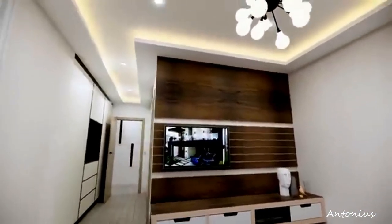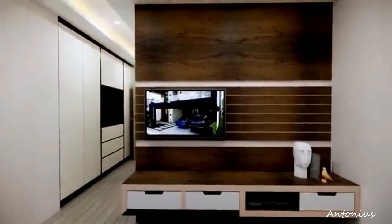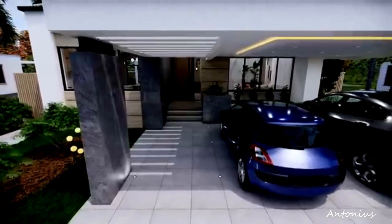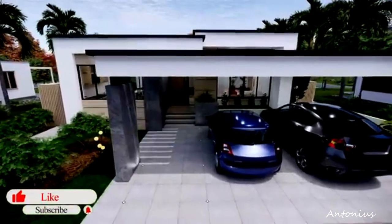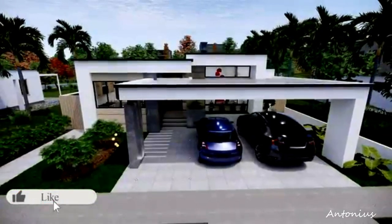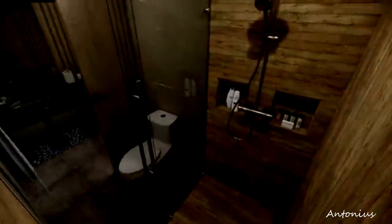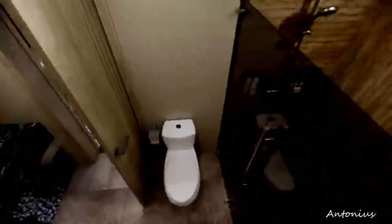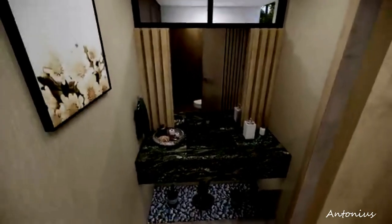One of the standout features of this 12 by 24 meter house is its versatile layout. The flexible floor plan allows for various configurations, making it easy to customize the space to suit your lifestyle. Whether you need a home office, a cozy reading nook, or an extra guest room, this house can adapt to your needs. This adaptability makes the home not only beautiful but also incredibly practical for modern living.